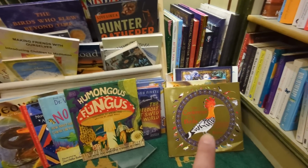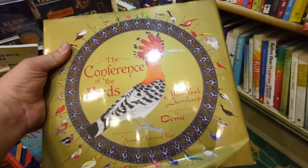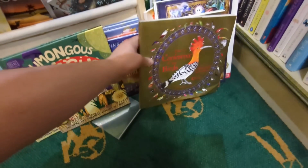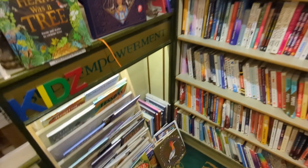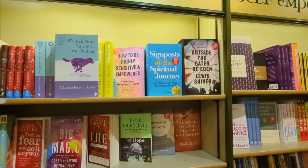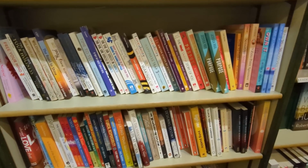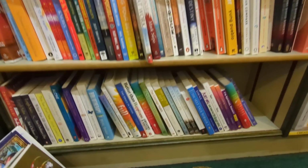This is a lovely one, the Conference of the Birds, as a children's book by Demi, illustrated by Demi, should I say. Very lovely. Been looking at some of Demi's other works. Very nice. Self-empowerment. Oh, it's a new edition of Women Who Run with the Wolves. That's cool. Yeah, of course, feel free to pause and take a closer look at some of those titles.